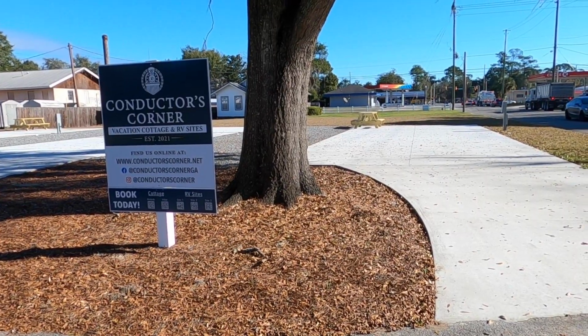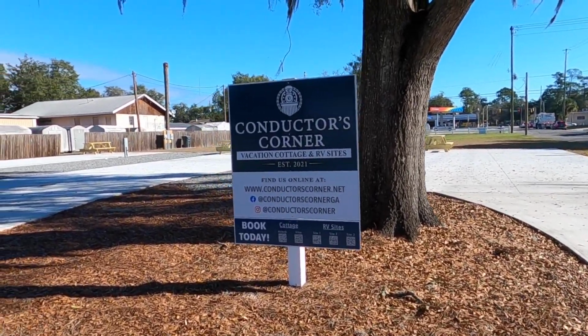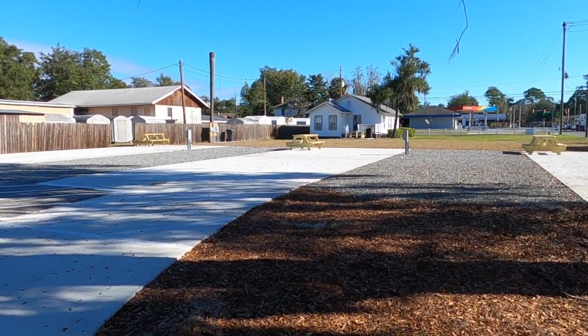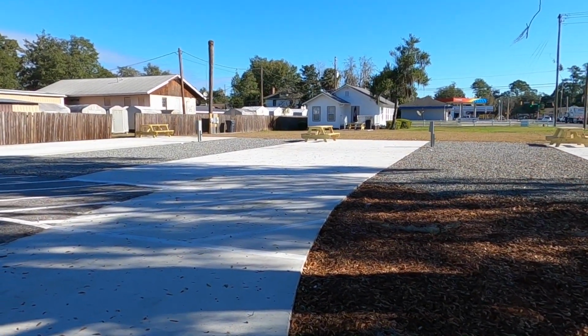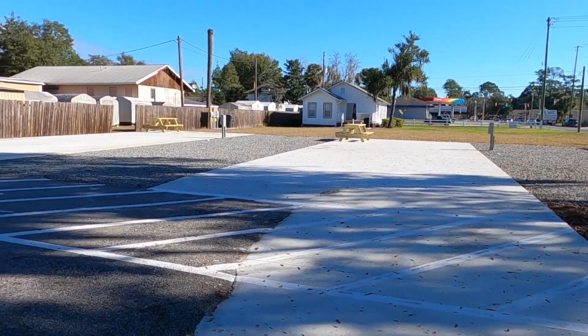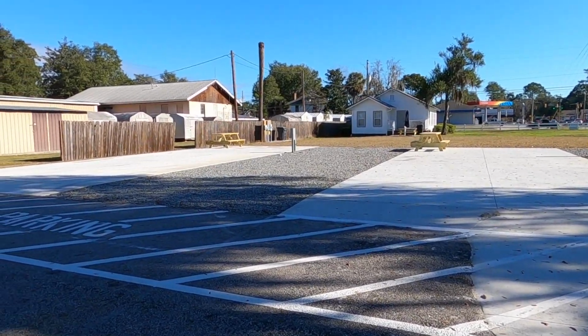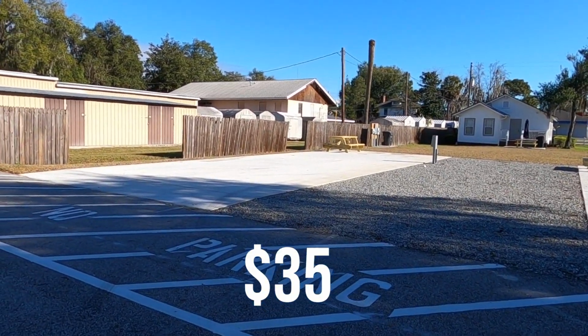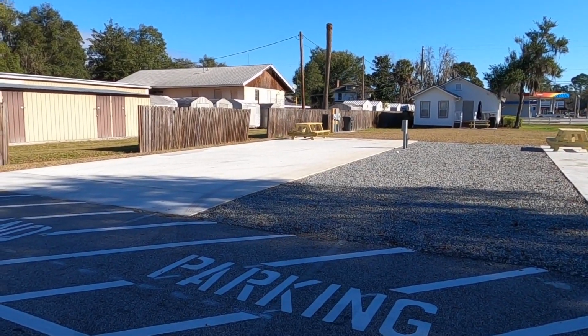Now for the RV traveler like myself, they've added three RV parking spaces here at the Folkston train viewing platform with picnic tables, power and water and sewer. So that is a great addition. I'll have to check and see what the price is.